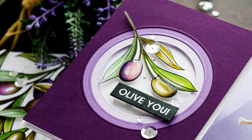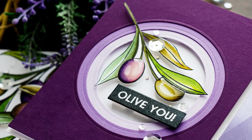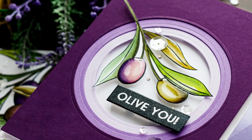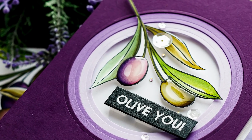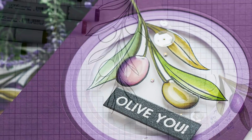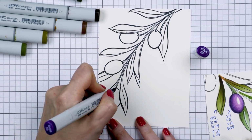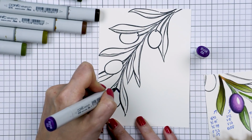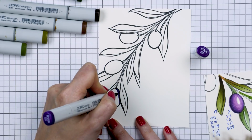To get the highlight, I tried to avoid coloring the highlight areas, and then I used my colorless blender to push more ink out of the highlight after the surrounding ink was completely dry. I'm going to give you a quick rundown of the coloring process, and we'll show you the important parts. I'm not going to show you the entire process, as that would take far too long.